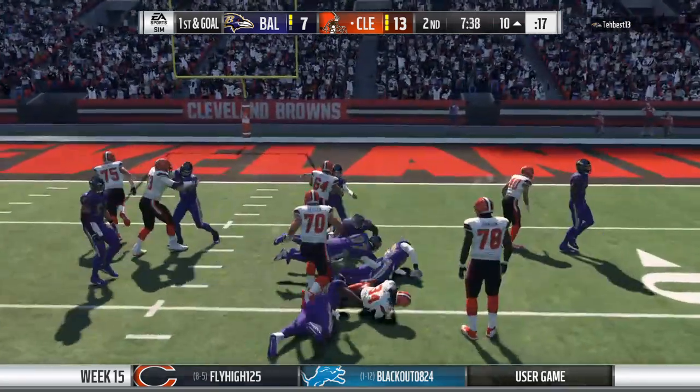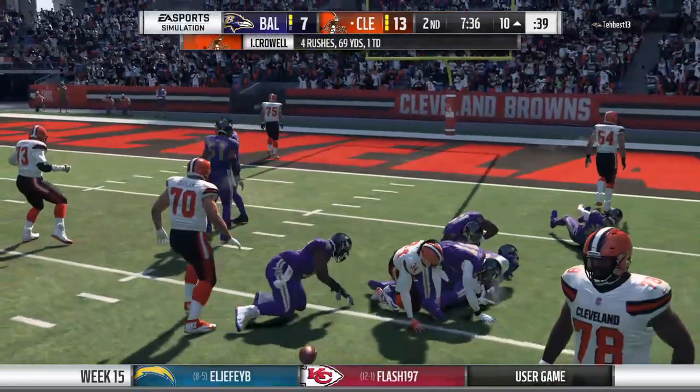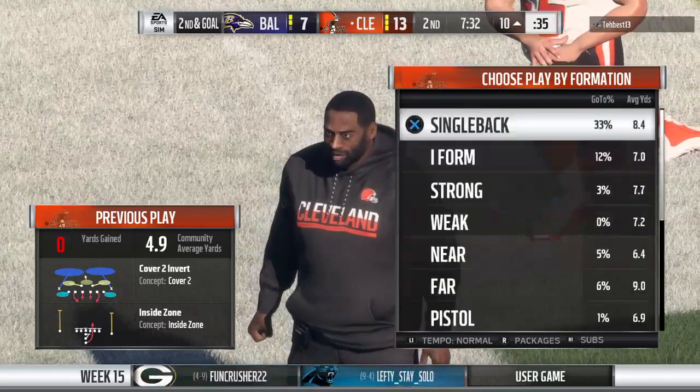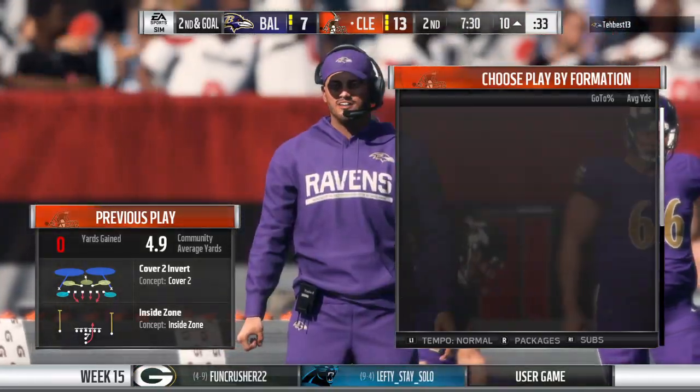They'll try and run for it with Crowell. And he's going to be met at the line of scrimmage and taken down. No gain on the play that time, and it sets up 2nd and goal.